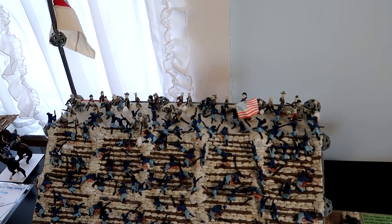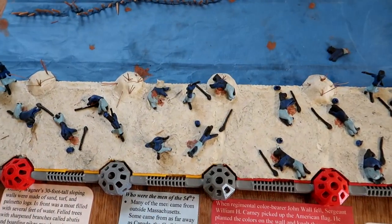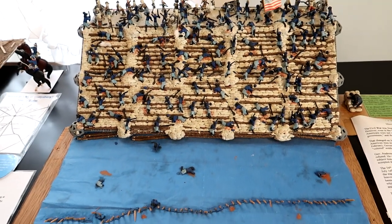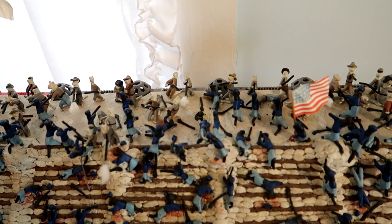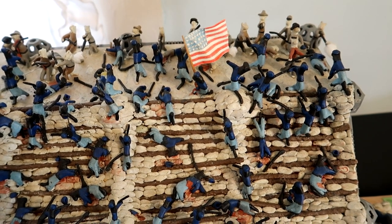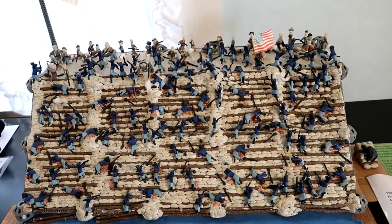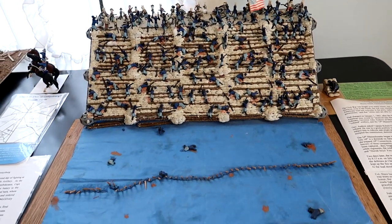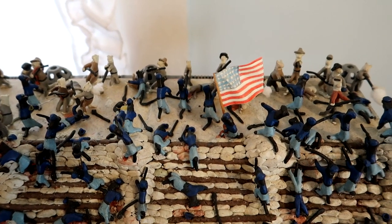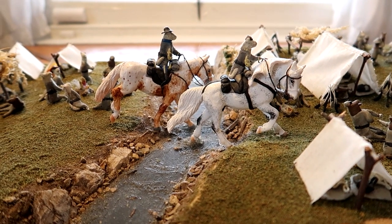This is the assault on Battery Wagner that occurred in Morris Island off the coast of Charleston. As you can see there, these were actually black soldiers that were sent to attack this Confederate fort. You can see the Confederate cats there at the top. There was actually a movie based on this attack. It was called Glory, where the group of black soldiers was trained for this attack. See the Confederate encampment there, some horses crossing the river.